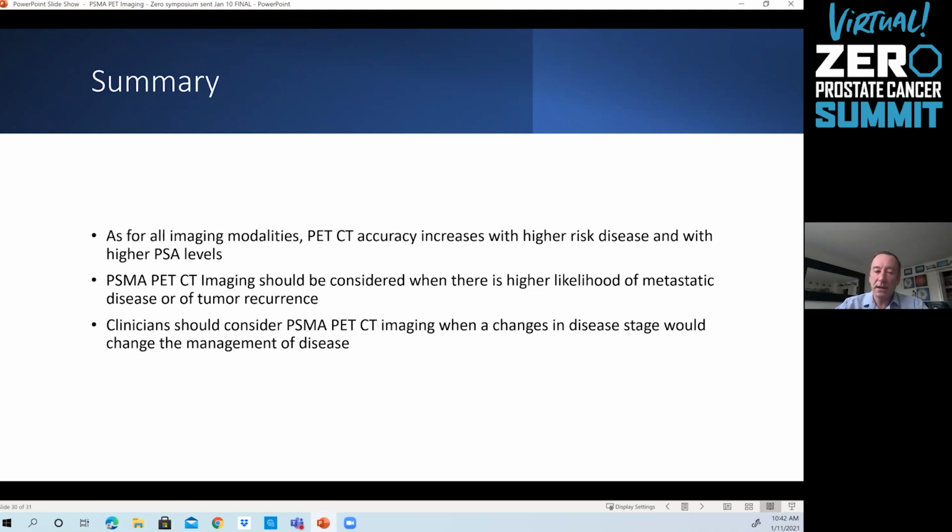So when it makes sense, a clinician should consider PSMA PET-CT imaging when a change in disease stage would affect management of the disease. If the tumor is already known to be widespread, so there are lesions in the pelvis, but also in the bones and some organs, probably the addition of PSMA PET-CT doesn't really help.